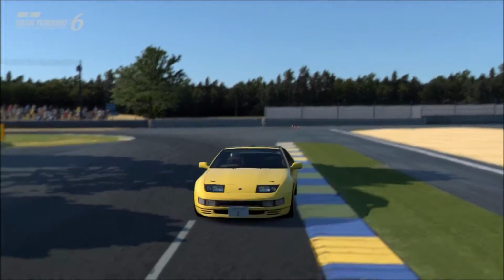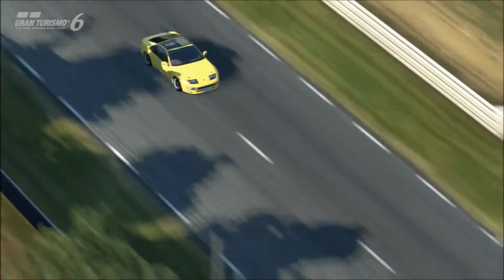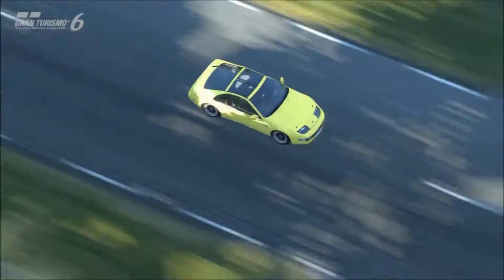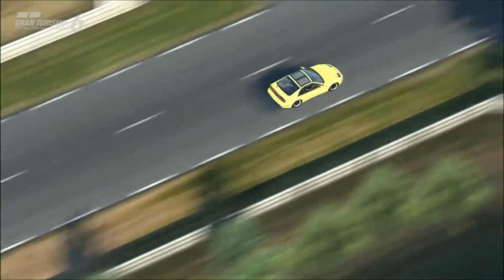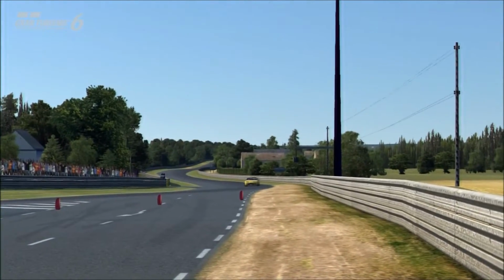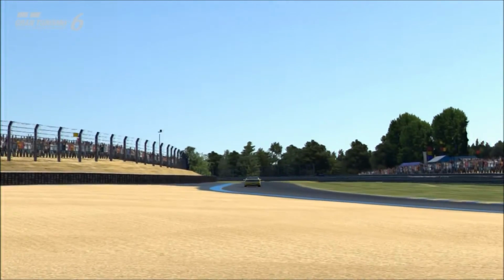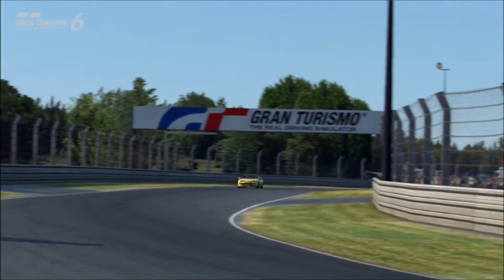Now, I would say that the 300ZX has a lower centre of gravity and feels more stable through corners than the Supra, feels more like a pure sports car, whereas the Supra has a little bit more of, not quite a sedan feel to it, but it's definitely a taller vehicle, and it feels such. This car is much wider, flatter, lower, feels more like, well, a pure sports car.